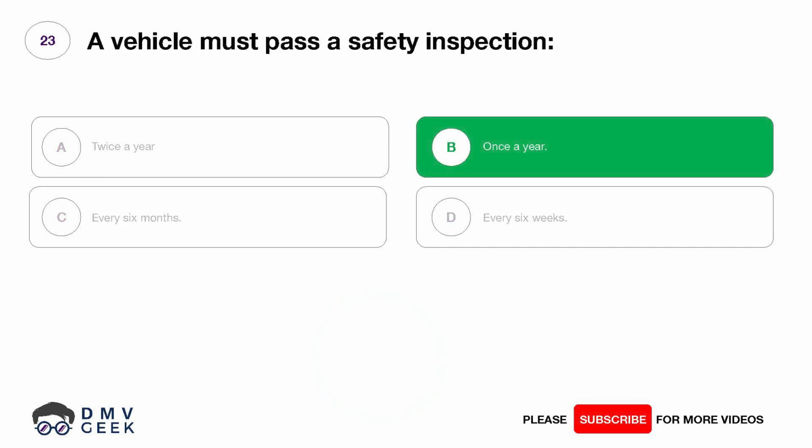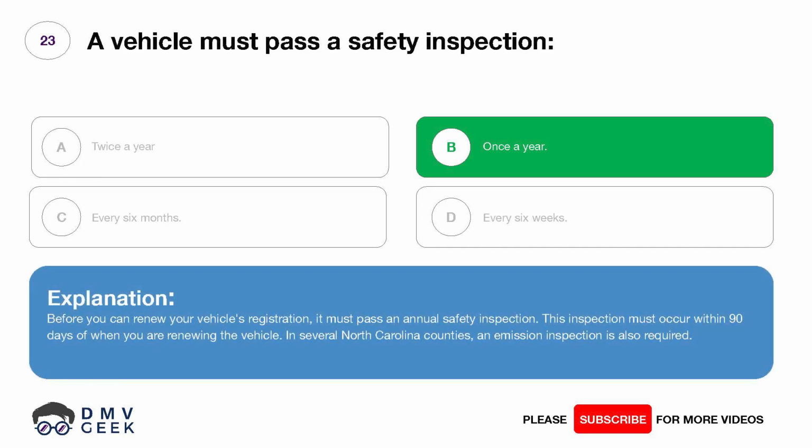The answer is B. Before you can renew your vehicle's registration, it must pass an annual safety inspection. This inspection must occur within 90 days of when you are renewing the vehicle. In several North Carolina counties, an emission inspection is also required.